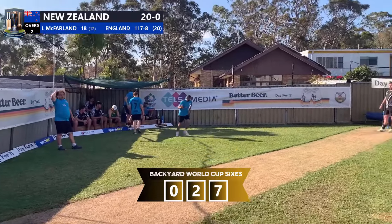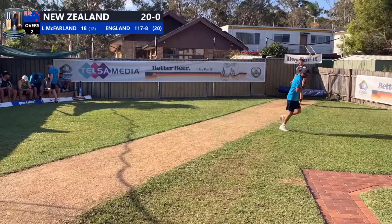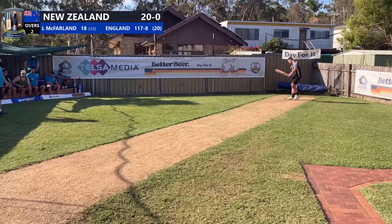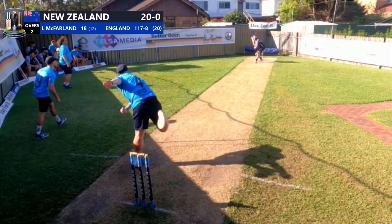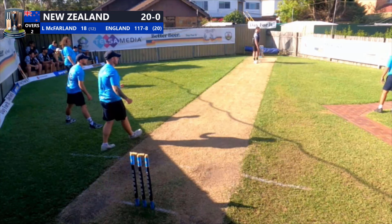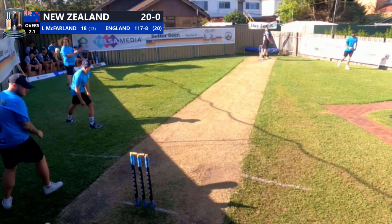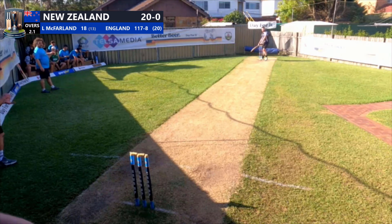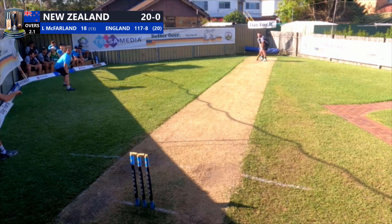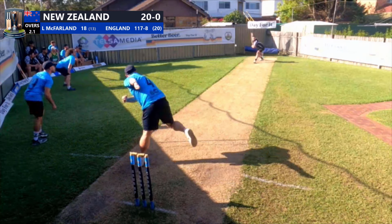Can you do his favourite number? Looks as though it's going to be Jimmy Maguire. Full toss, straight to the fielder. Well, Jimmy Maguire did take England's first wicket of this World Cup, and it was the wicket of Liam McFarlane.